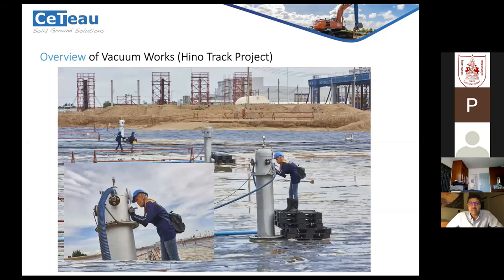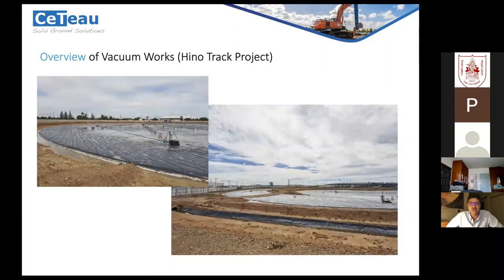This is a site view. You can see it's a very clean and neat process. Remember, the track has some circular shapes, and you can see it there. In this case, there's no geotextile covering the HDPE.